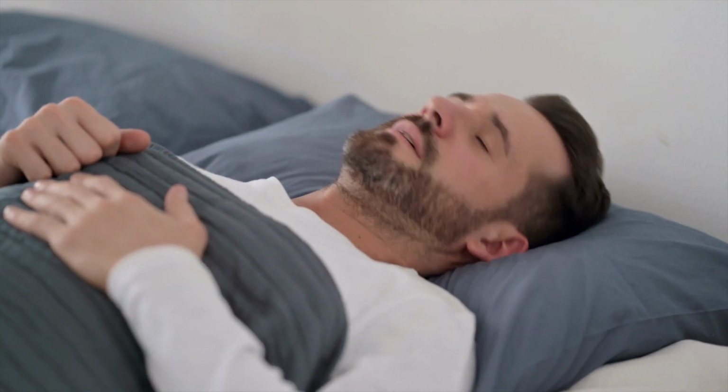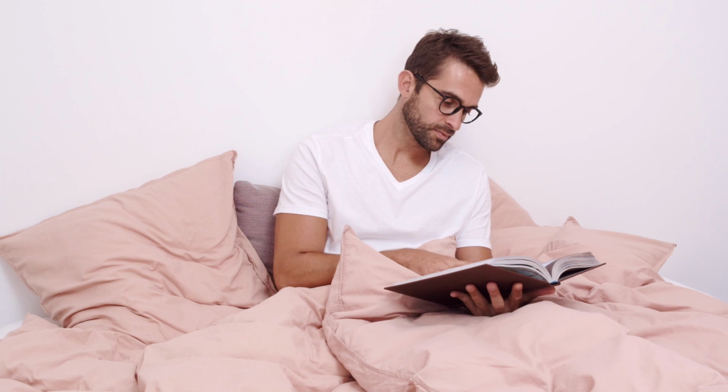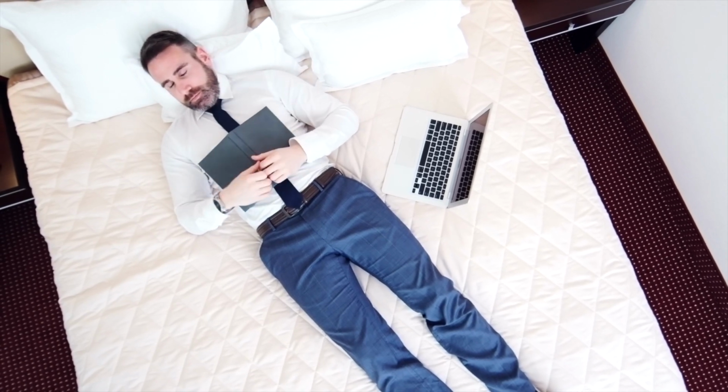So acceptable things to do in bed are closing your eyes and going to sleep, or lying down with your blue light blocking glasses on and reading something like a textbook or practice test questions. Anything that's boring and is mentally fatiguing is fine. Again, make sure you turn down the screen brightness.